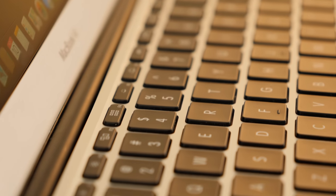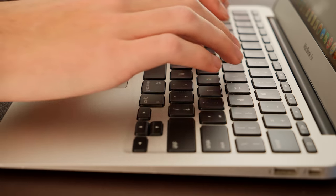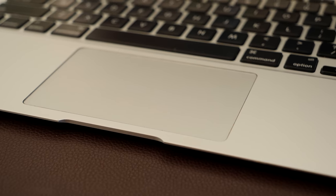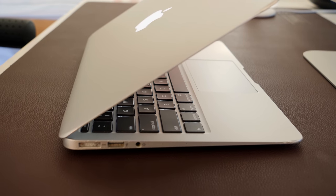Apart from that, the major selling points for a lot of people are going to be the classic, uncontroversial, backlit, chiclet-style keyboard that is simply excellent, as well as Apple's beloved multi-touch glass trackpad. These alone are going to set this computer apart from a lot of other $200 laptops for a good chunk of people. So, let's move on to performance.